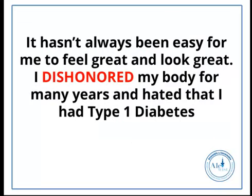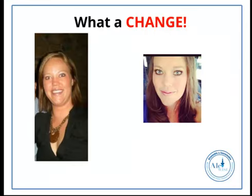It hasn't always been easy for me to look great and feel great, or to manage my type 1 diabetes. To be honest, I dishonored my body for many, many years because I hated that I had type 1 diabetes. Look at these two pictures. They weren't taken that far apart. To me, I see a huge change. The one on the left, I look a little puffy. I look a little inflamed. And to be honest, I don't think I have as much vibrancy as I do in the picture on the right. And I can 100% attribute this change to creating and adhering to the program Type 1 to Type Awesome.